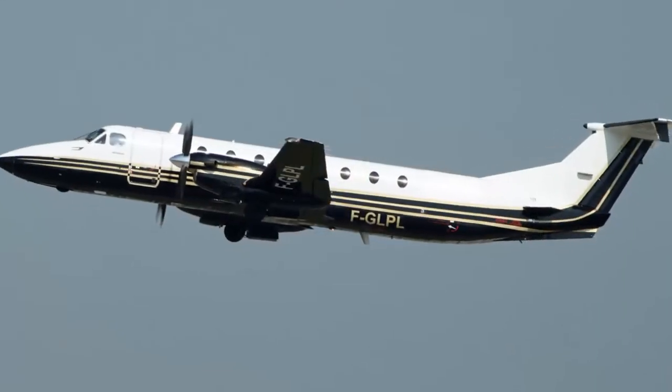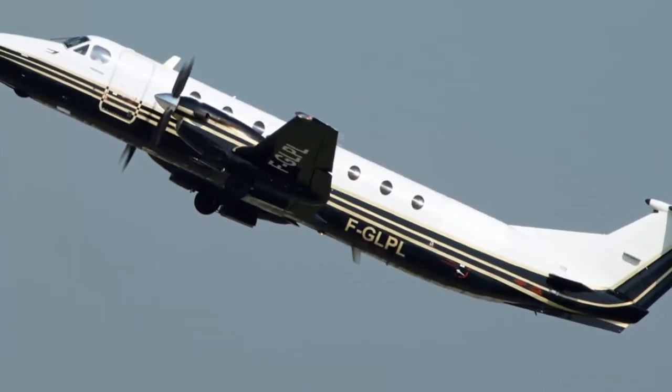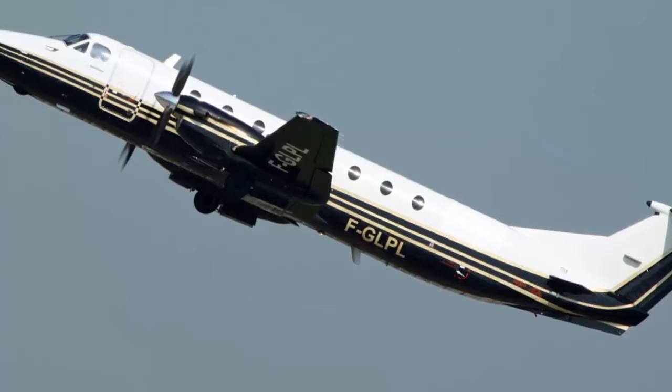With the CG as much as 11 inches aft of the aft limit, the airplane could pitch up in spite of a full nose-down elevator application.